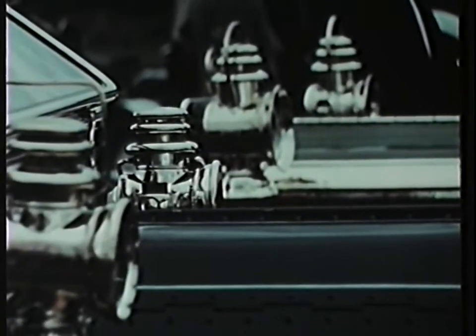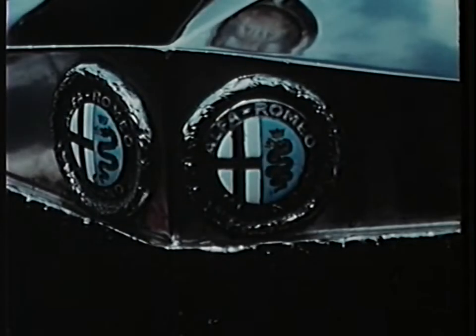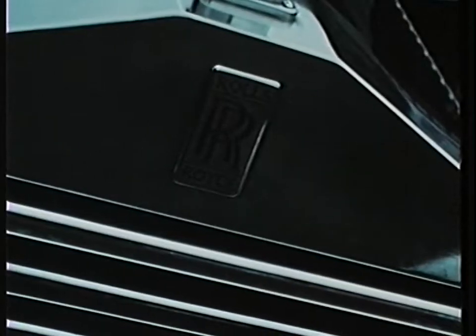I always fancied the bullnose Morris Oxfords and bullnose Cowleys. They looked very antiquated even in my early years.